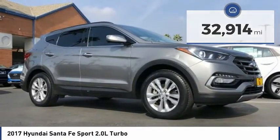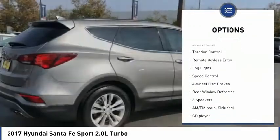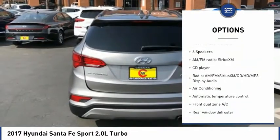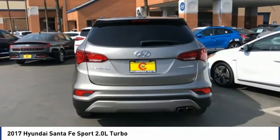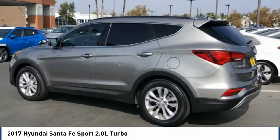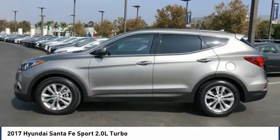Here are some of this vehicle's great options: electronic stability control, alloy wheels, power liftgate, brake assist, traction control, remote keyless entry, fog lights, speed control, four-wheel disc brakes, rear window defroster. This beauty is sure to make you the talk of the neighborhood. So call or drop in for a test drive today.